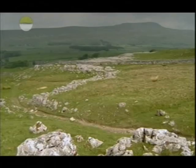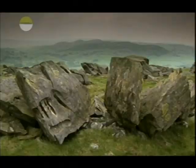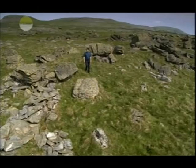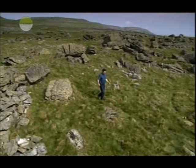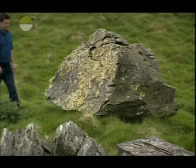These green and rolling hills are typical of limestone country, but these giant rocks are certainly not limestone. There are boulders strewn everywhere. It looks as though they've been tipped off the back of a lorry and just allowed to lie where they fell. This field is covered in them. They look distinctly out of place.